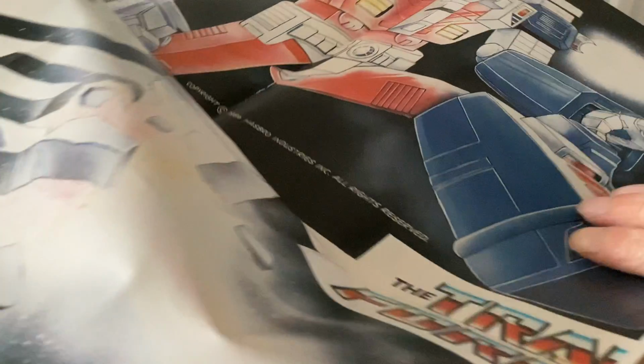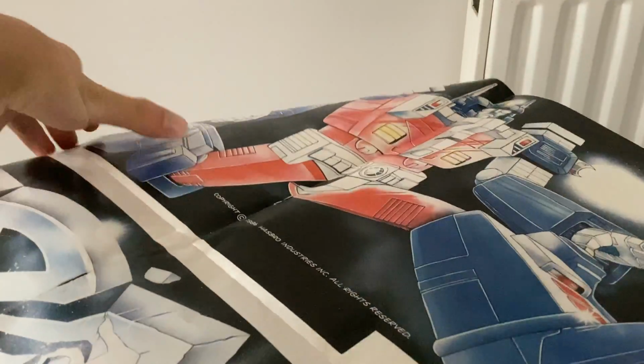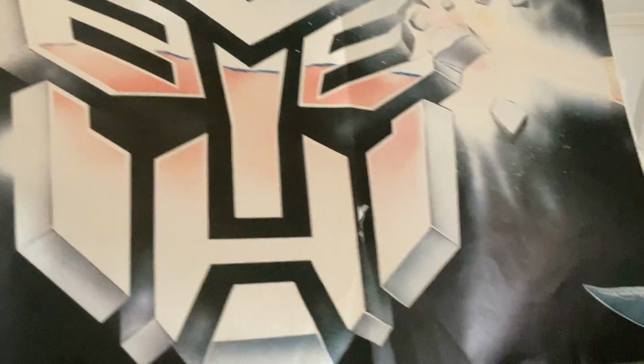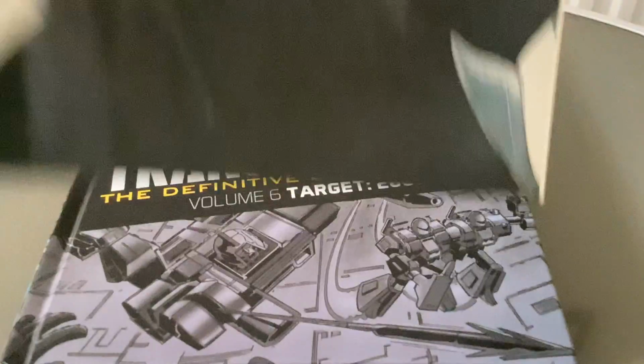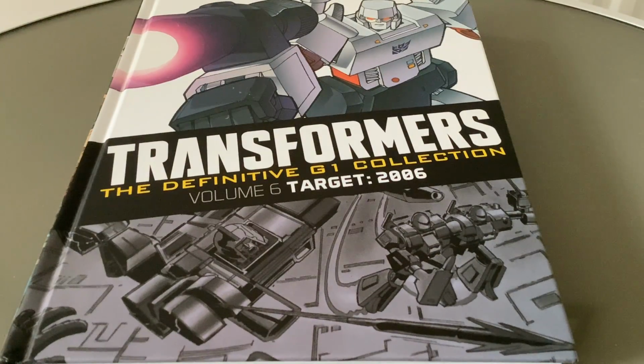Oh. Opens this way. Okay. That's a bit of a nightmare carrying this. Picking this up. And you see, we've got Ultra Magnus there and Autobot logo. Yep. So that is the comic. That's the free poster. Very nice.